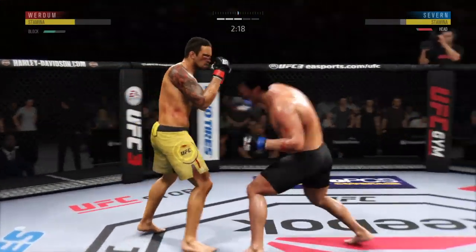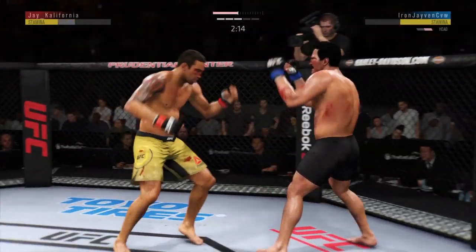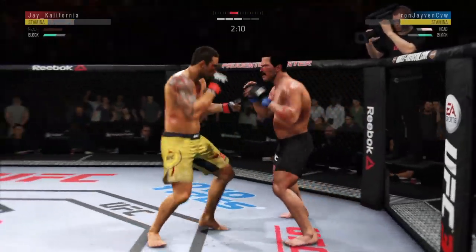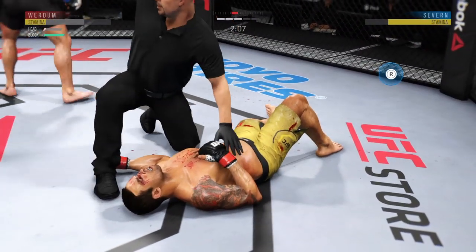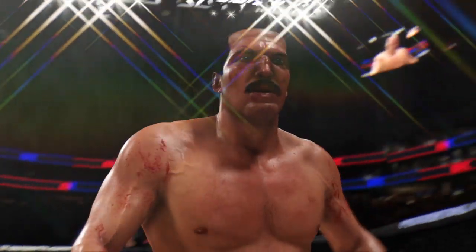He's got good accuracy on that jab. Switching stances here. Good 1-2. Man, Joe, he continues to lead. Oh! Oh, he's out cold. What power that guy has in his hands.